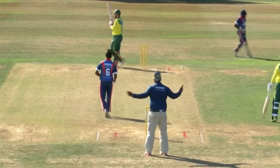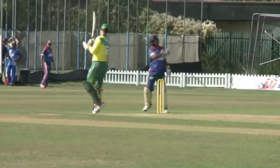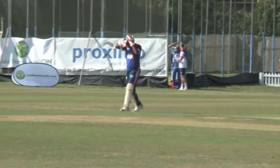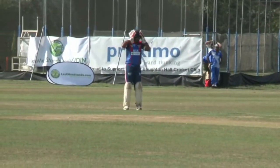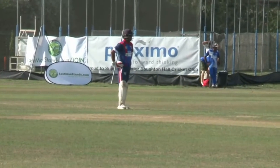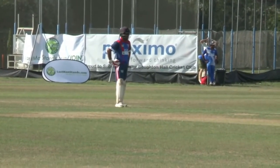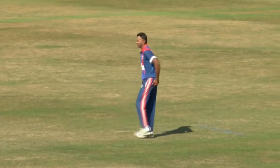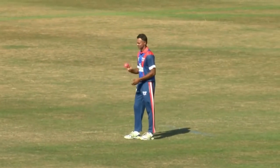Oh, he starts with a loosener. I'd absolutely love to know how many overs he bowls in the nets at Lancashire, because I've got a funny feeling he spends an awful lot of time on the bowling machine as a batsman. So I think this is going to be interesting in this power play.